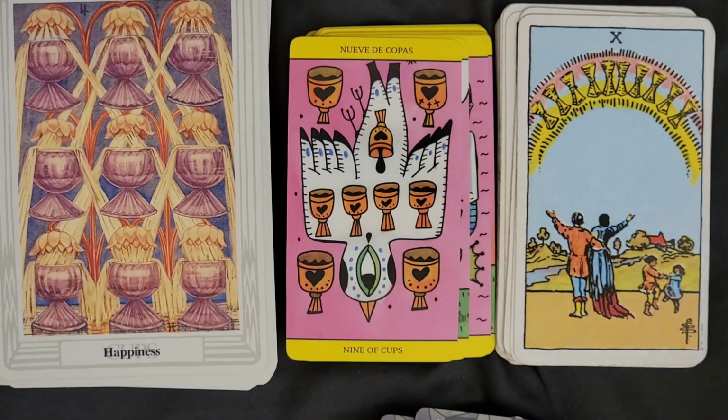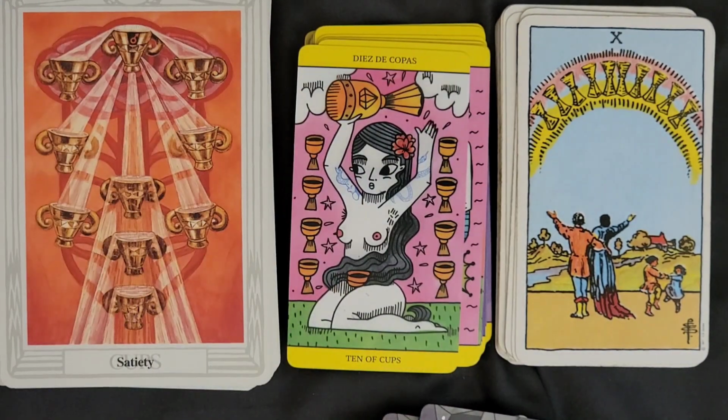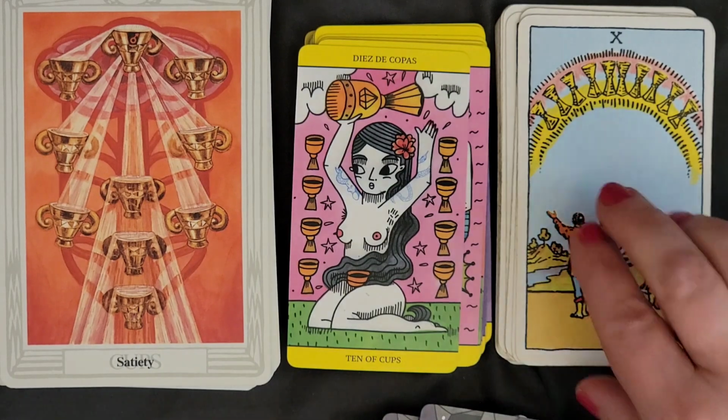And then we have the Ten of Cups. She's got a tree of life vibe, for sure, for that Ten of Cups. Ten of Cups, normal position, home, happiness, cheerfulness, pleasure, peace, love, honor, esteem, virtue. In the reverse position, loss of friendship, unhappiness, family quarrel, pettiness, rage, and combat.